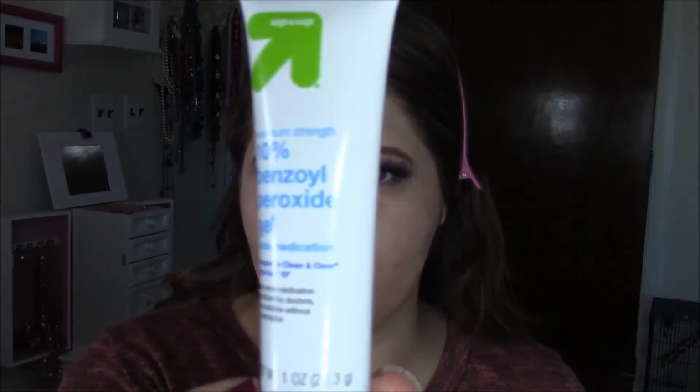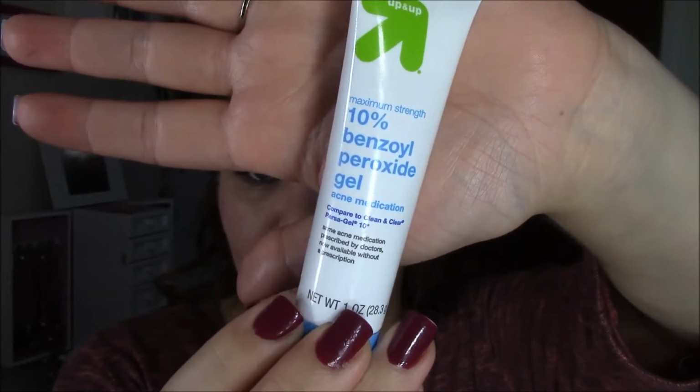Okay, next, and this isn't a step that everyone has to do, but this is one that I like to do. I like to go in with some sort of a benzoyl peroxide treatment, and this is an acne prevention, acne treatment product. So if you really don't suffer from acne, you don't need to do this, but just do whatever you like to do on a day-to-day basis for your personal skin. I try to be proactive instead of reactive with acne. And benzoyl peroxide is definitely my favorite treatment.